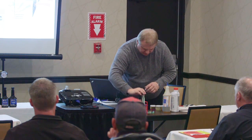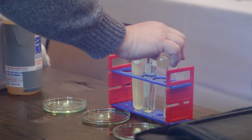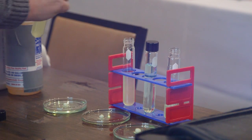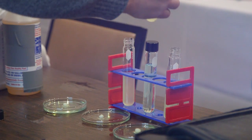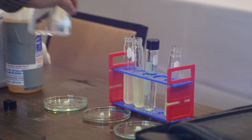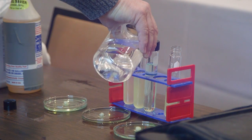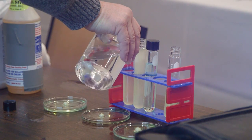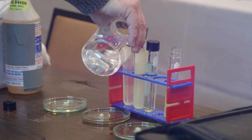Because I need a little bit of what I call headspace here, I'm just going to pour a little of this in here, and a little of this one. The reason I want to show you this is that I told you today there's a lot of times you can't control what's in your fuel because you don't really know where it's coming from and you don't know who else has done what to it before you get it.